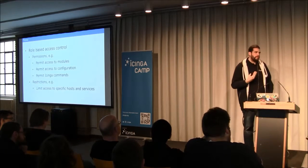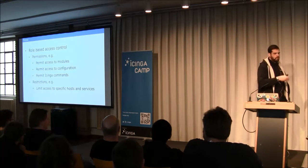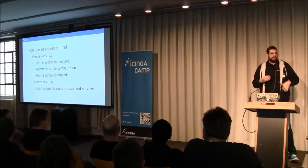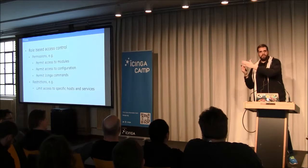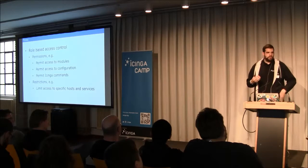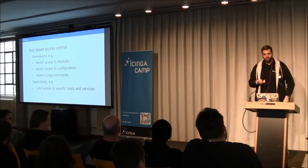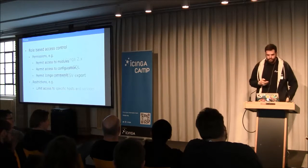You have something like role-based access control, which means you can also privilege users for specific modules. I'll try to show you that in the demo, where you can say you're only allowed to see a specific module, or only a specific host pattern, for example. And you can also restrict this on additional modules as well. This applies to the core functionality, but also to the other modules you put on top of the framework, where you can use these role-based access control rules.